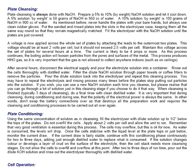Plate conditioning then occurs using the same concentration of solution as in cleansing. Fill the electrolyzer with dilute solution up to 1/2 inch below the tops of the plates. Do not overfill the cells. Apply about 2 volts per cell and allow the unit to run. Remember that very good ventilation is essential during this process. The cells may overflow, but that's okay for now. As water is consumed, the levels will drop.